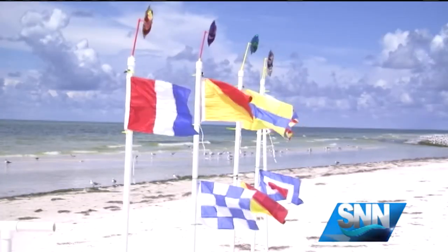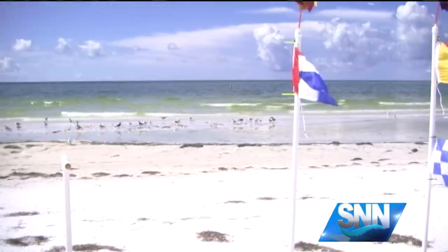These two sets of flags, one at the current high tide line, and then one where the tide line will be if you have 6 inches of sea level rise. Student Ruzi Jovanovich says the cause is climate change.